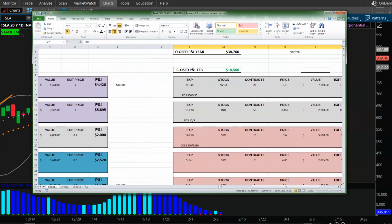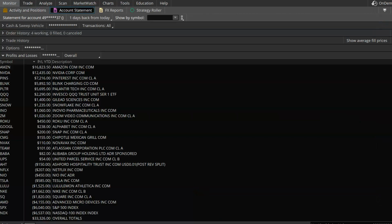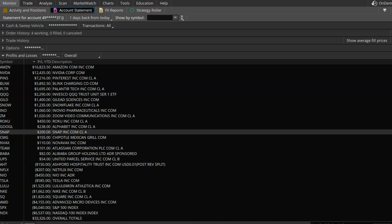So we're rocking and rolling so far this year. Have closed almost $40,000 of profits. And if we come on over here to Thinkorswim, all right, you can see just about 34,000. So the difference in the two numbers there between the closed profits and what this account has grown this year is just a little bit of gains coming over from 2020, if that makes sense.